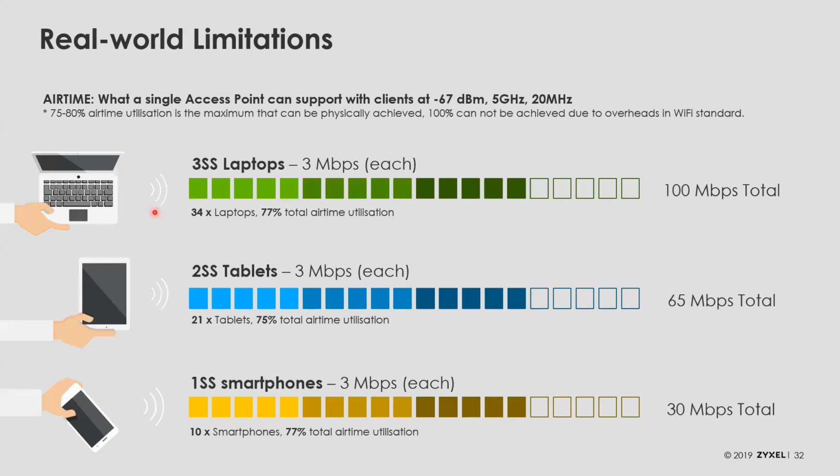So here's an example. We're using this example here. It's a hypothetical. We've got an access point here. It can support 3 spatial streams. And it's got wireless clients connecting to it. And we'll just assume all of them are using 5 gigahertz radio, 20 megahertz channels, and signal strength is 67 dBm. So how many users can get on there? And in this scenario, each of these wireless users is trying to stream a video, and this video is encoded at 3 megabits per second.